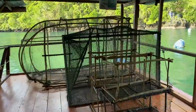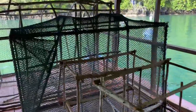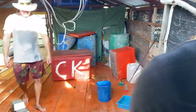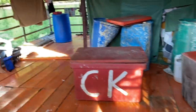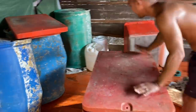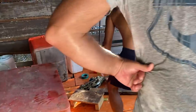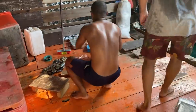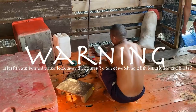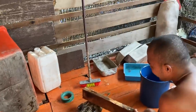These are some different fishing or fish traps. It's smelly. Yeah. Bait is all the bait. If you don't like watching fish being filleted, skip now to 14 minutes and 9 seconds of this video. Okay, I won't watch that.